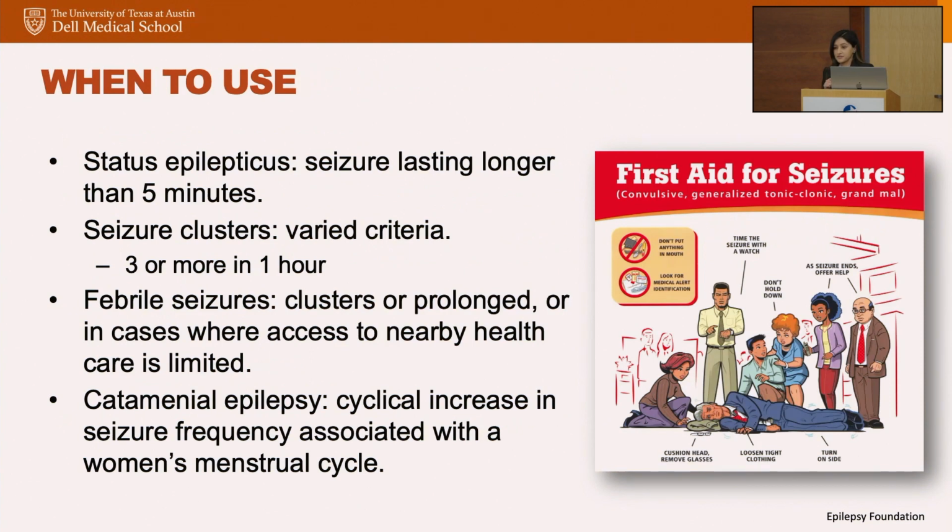So when do we use these rescue seizure medications? Let's dive a little bit deeper. They can, of course, be used for status epilepticus, so that's a seizure longer than 5 minutes, and this really applies to more generalized convulsive seizures. And they can be used for seizure clusters. Now, this is a little bit more challenging. There's not really a set criteria for a seizure cluster, and the criteria really varies throughout the literature. But generally, it's more along the lines of 3 or more seizures in 1 hour.